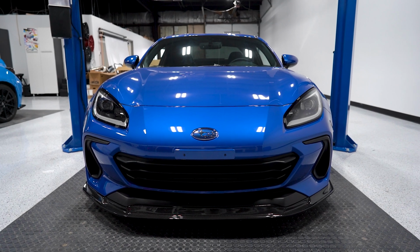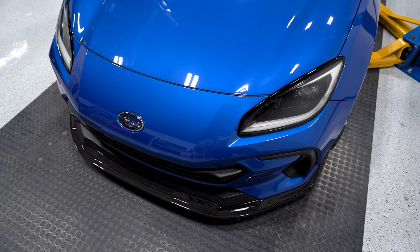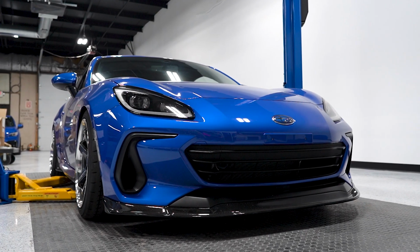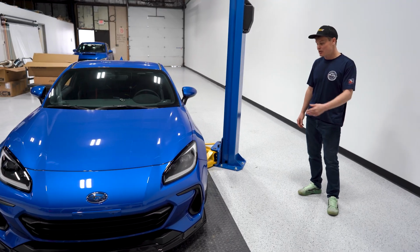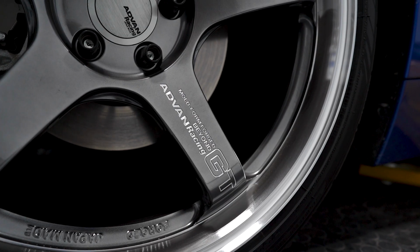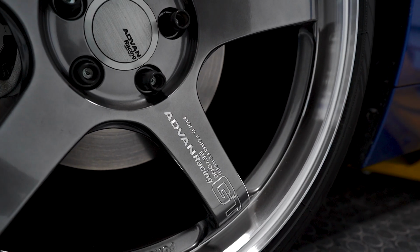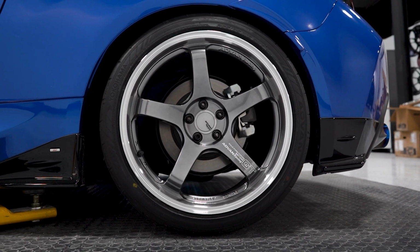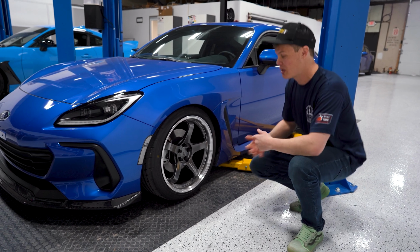Up front, you can see he's got the Street Hunter Designs front lip. This looks really nice in carbon fiber with the blue paint. I'm a big fan of how it fits this bumper. Then moving around to the side, you can see he's got some Advan GT Beyond wheels, and I really like the way that these have a nice concave face and a dish around them. Even in a 45 offset, these actually fit the wheel wells really nicely and have a nice aggressive concave look to them.